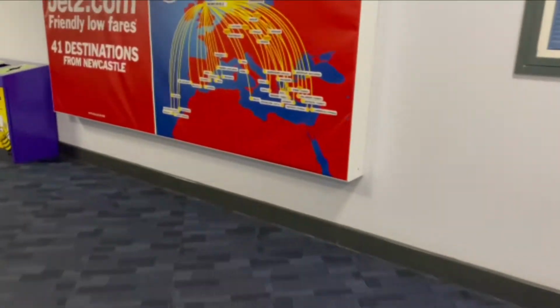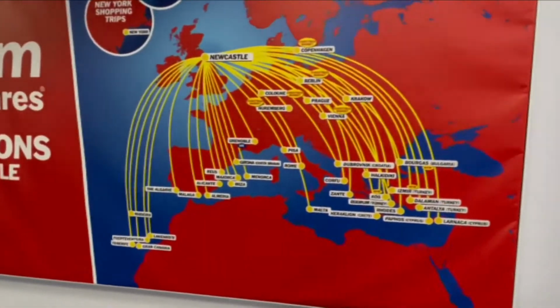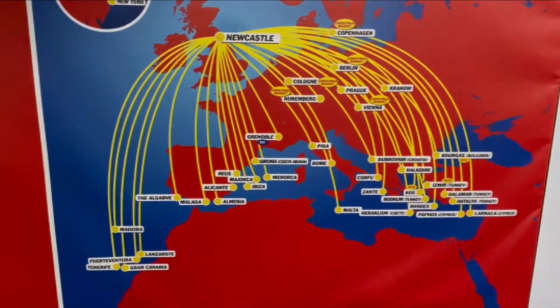It's 40 minutes from door to airside of the airport, which isn't too bad. It took a little bit longer to get to the airport from home. But yeah, so looking forward to getting on the flight. Jet2 are the biggest carrier in Newcastle and normally fly to 44 destinations in 19 countries.